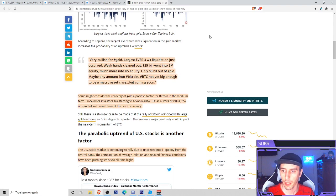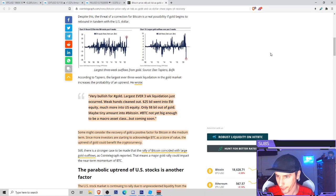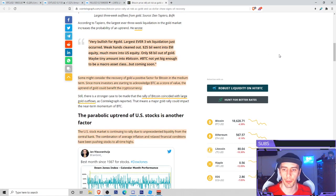Quoted here from Tapiero, people got some crazy names: "Very bullish for gold. Largest ever 3-week liquidation just occurred. Weak hands cleaned out. $25 billion went into EM equity, much more into US equity. Only $8 billion out of gold, many tiny amounts into Bitcoin. Bitcoin not yet big enough to be a macro asset class, but coming soon." Some might consider the recovery of gold a positive factor for Bitcoin in the medium term. Since more investors are starting to acknowledge Bitcoin as a store of value, the uptrend of gold could benefit the cryptocurrency.